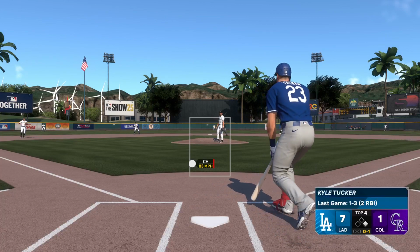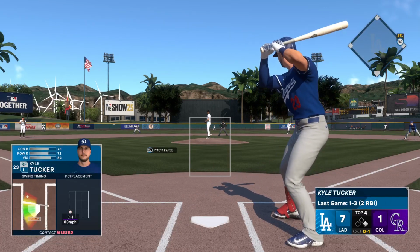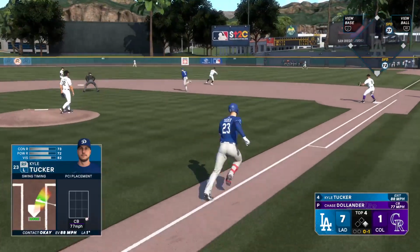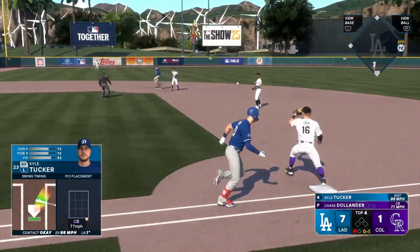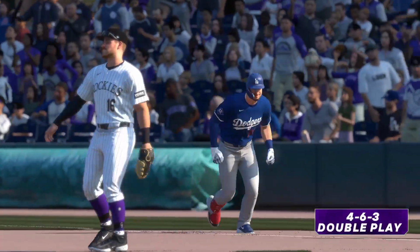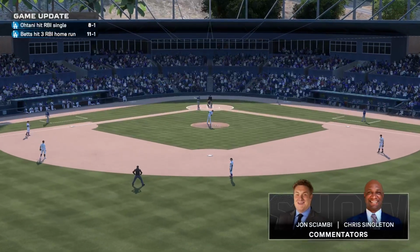Swings through that one for strike 1. Tucker, an all-star a season ago, 28 years old. A former first-round pick back in 2015. Spin throw, that's 1. How about that double play? They made that double play look so easy, but it was far from routine. That's the one thing about big leaguers. They make tough plays look simple.